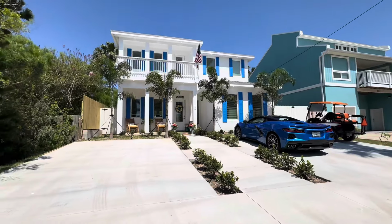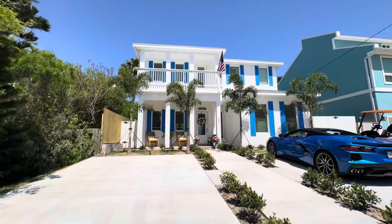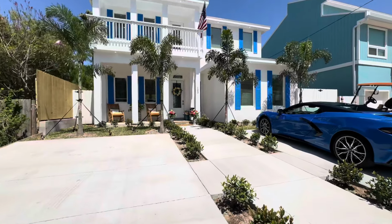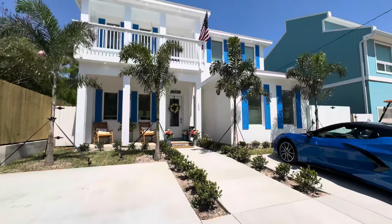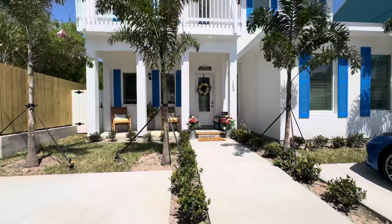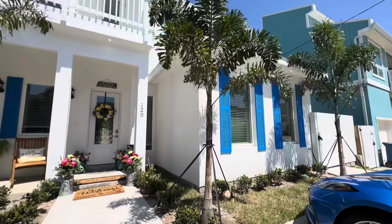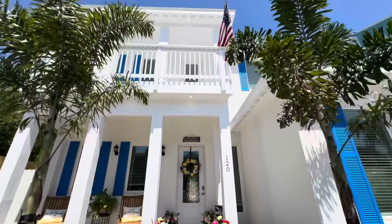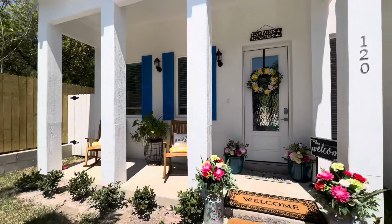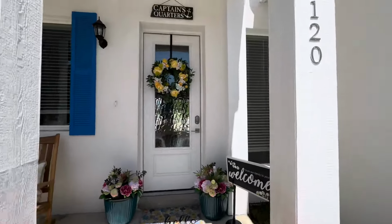I want to extend a big thank you to the builder and listing agent for allowing me to view this beautiful new construction property here at South Padre Island. Beautiful exterior, 2024 new construction. And you're literally less than 90 seconds away from the ocean. So without further ado, let's get started.